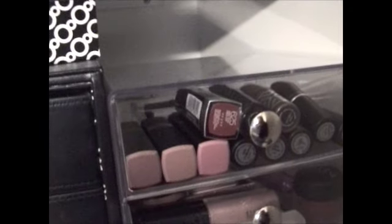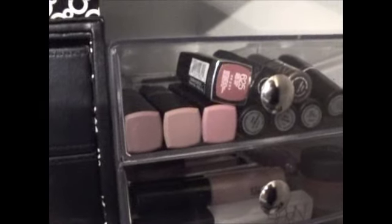I also got this one, which I really like. It's a see-through thing. And, can you see that? I don't know if you can see that, but I like how you can see inside. You can see what you're trying to get at, where it is. So I like that, and I think it looks pretty.